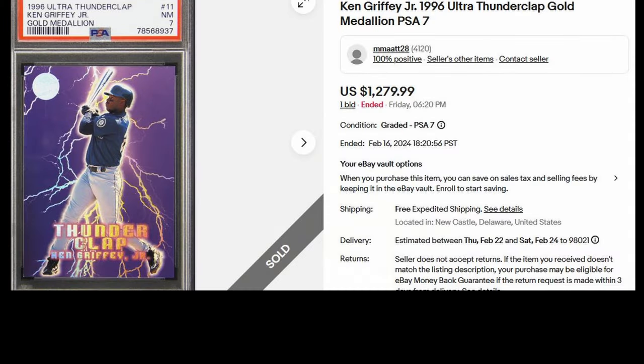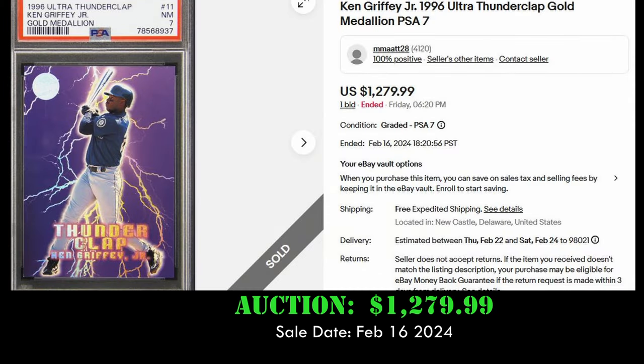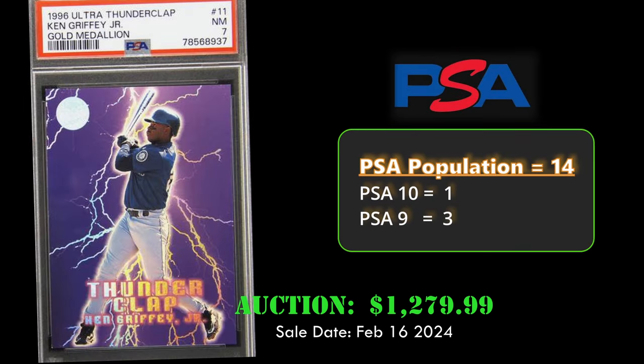Coming in at number 9, we have the Ken Griffey Jr. 1996 Ultra Thunderclap Gold Medallion in a PSA 7. This rare card sold for $1,279.99. Thunderclap Gold Medallions can be found at a rate of 1 per every 720 packs.